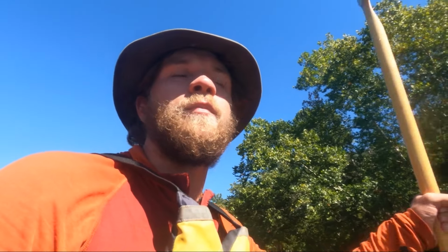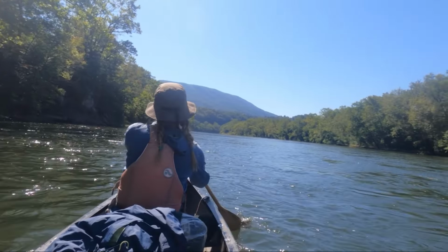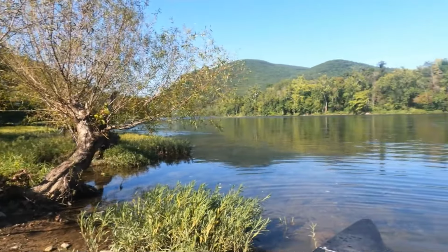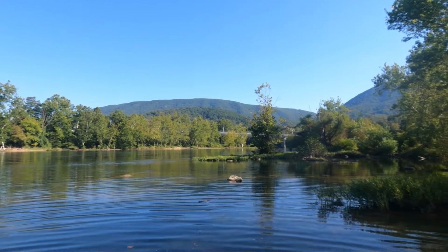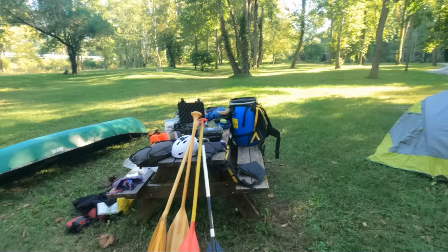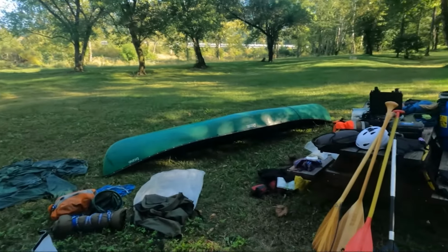So the river has really started to pick up pace here, and we've been moving pretty quick towards Narrows, Virginia. We've been hitting a couple set of rapids, and the views are just amazing. We made it here to Narrows, Virginia. Night 9. Beautiful little town. Nice little camp area. Camp in Narrows, Virginia. Next stop, West Virginia.